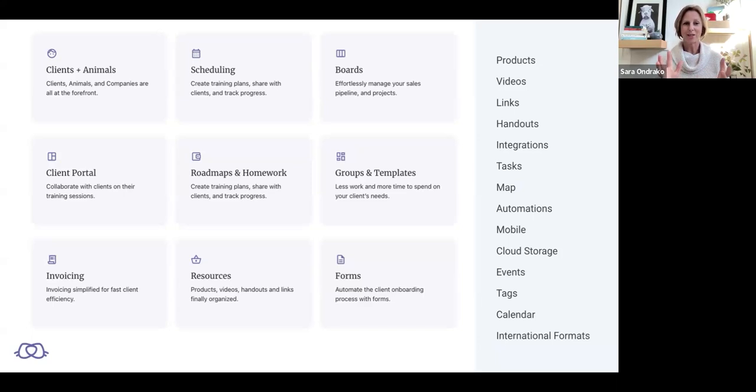Resources, this is everything that you share with your client, being specific links to articles, videos you want them to watch, products that you want them to buy or recommend that they buy, and of course, links to outside sources. So links, videos, handouts, like your relaxation protocols, things like that.